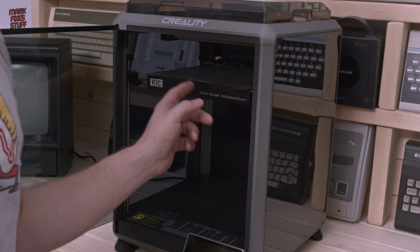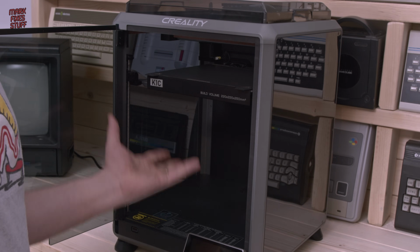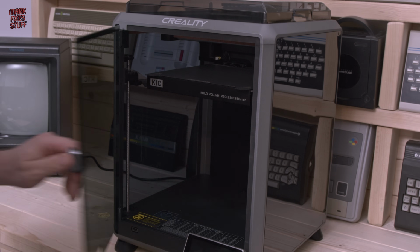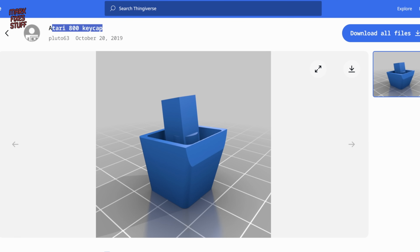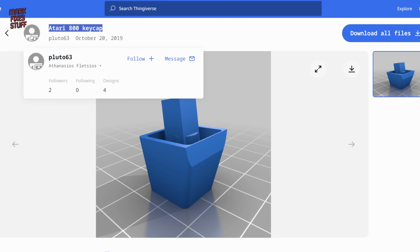After about an hour we've set the printer up, which actually isn't bad in all fairness. Let's see if we can print something useful. And I'm happy to say that I found an Atari 800 keycap by Pluto63 on Thingiverse. Although I am learning 3D modelling, my current skills aren't great, so this is good news.